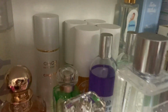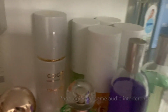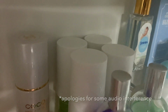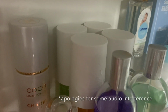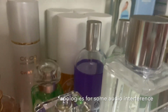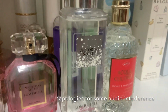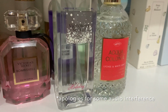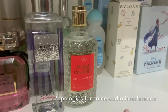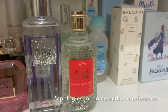And over here are some of my body sprays which are in rotation. So I have Coco Mademoiselle in the body mist. Over there are my four Cheirosa by Sol de Janeiro. And then these two are from The Body Shop: White Musk and the flanker White Musk Glow. And this one is a Victoria's Secret Bombshell Holiday Limited Edition. I suppose this was a 2019 limited edition. And the only 4711 Aqua Colonia I own, in lychee and white mint.